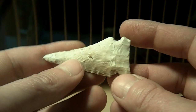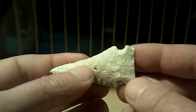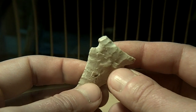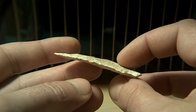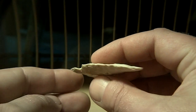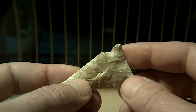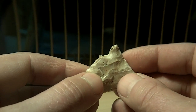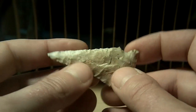This has got to be one of my favorites because it's one of the finest points I own. This side here, it's hard to get it to show, but it's got four or five basal thinning strikes taken off of it. Super thin point. This side has a basal thinning strike that almost fluted it up to here. The base is super ground.